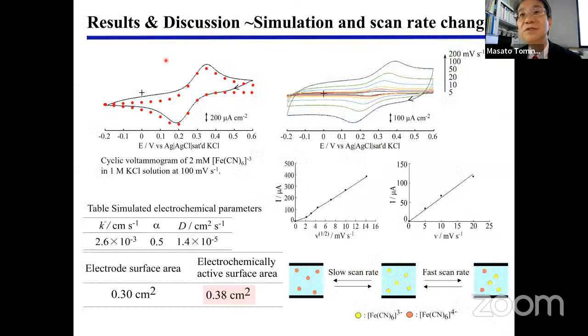So I analyzed the redox reaction of this complex by using a simulation. This is the real cyclic voltammogram we obtained, and this red dotted line is the simulated result. This simulated result fits well to the real data, right? And then we decided the diffusion constant, the electron transfer rate, and the active surface area. So it means this film can be used for electrochemistry.